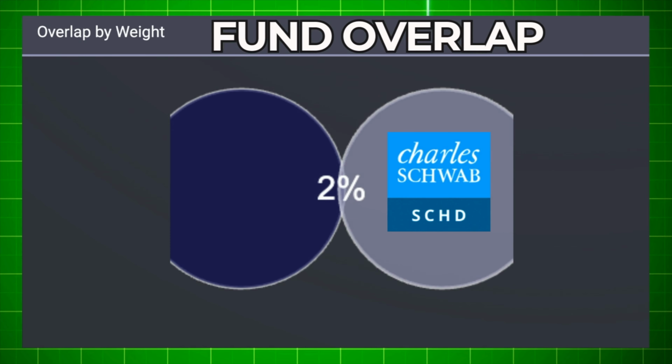I'm going to make sure all 4 of these ETFs in this video have a low fund overlap. And a low fund overlap essentially means that we have increased our chances of diversification as well as have a less concentrated portfolio, which is also a great thing for long-term investing.